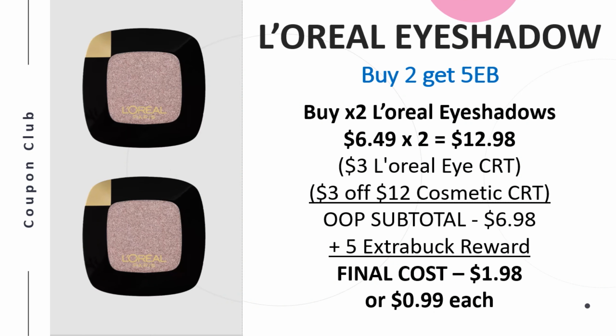The first deal I want to get into this week is on the L'Oreal Cosmetics, which are on a promotion for buy two and get a $5 extra buck. So if you pick up two of these L'Oreal eyeshadows, which are priced at $6.49, that'll make your total $12.98. Now I hope you have that $3 off of L'Oreal eye CRT and a $3 off of $12 Cosmetics CRT. If you do, use those with this transaction and that'll make your out-of-pocket subtotal $6.98, but you'll get back a $5 extra buck, making your final cost $1.98 or just 99 cents each.